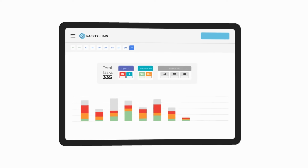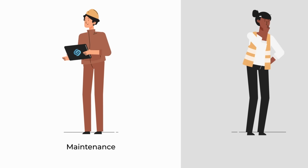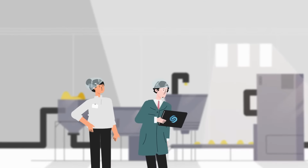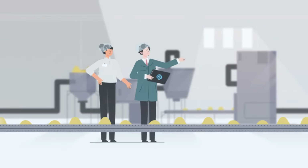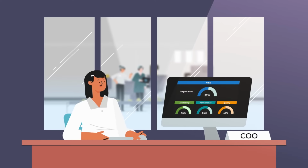throughput and yield. By putting actionable, real-time information directly into every operator's hands, from maintenance and EHS to quality control and production, your frontline workers are empowered to take decisive action, and your management team has the visibility to drive top-line growth, whether it is one plant or hundreds.